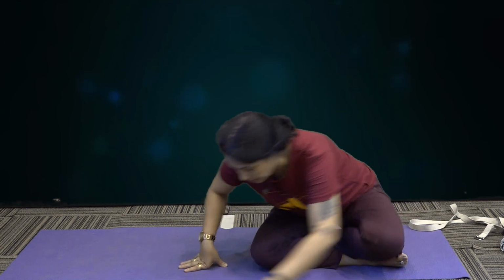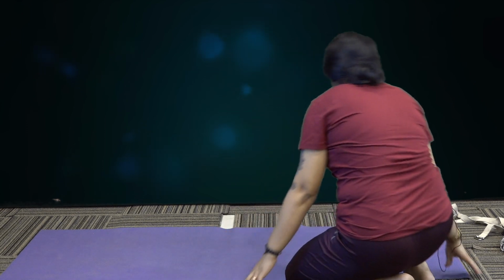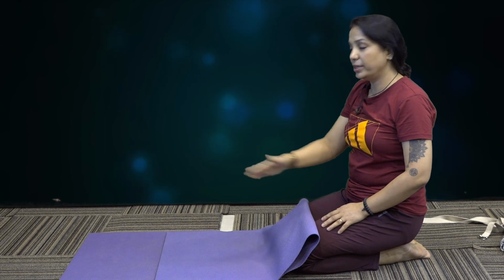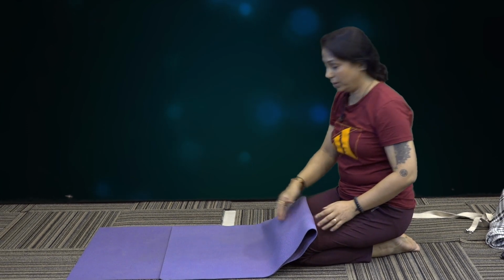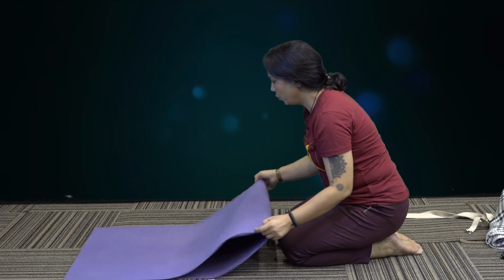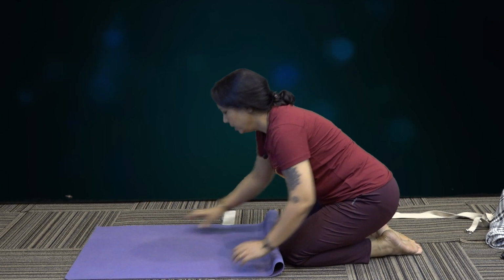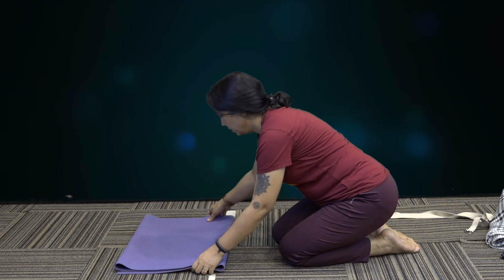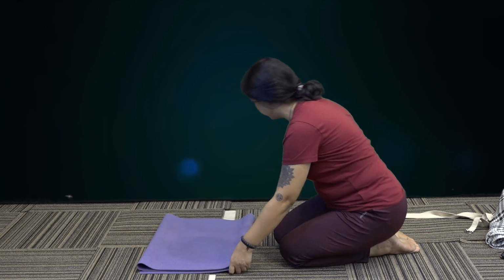So for this, the first thing, you have to support your crown. Don't do it immediately on the floor. Okay. So I am just folding my mat in two fold, first fold and then two fold. This is the mat placing.